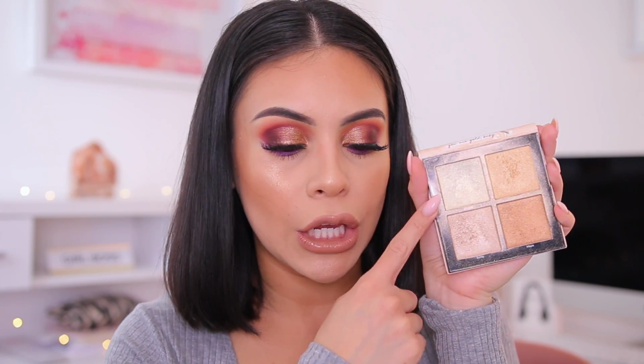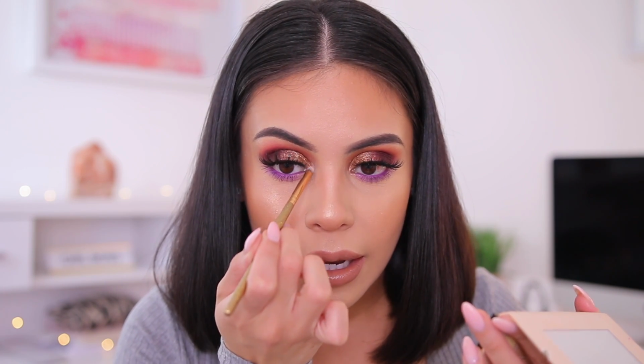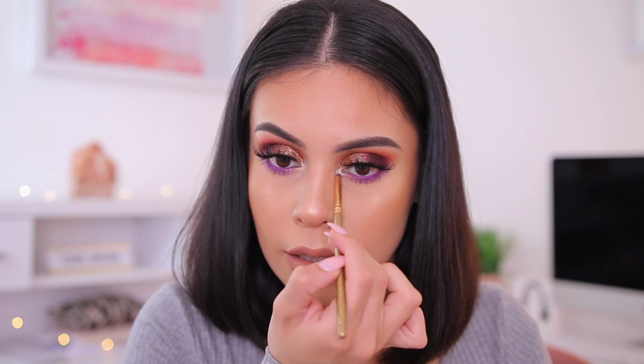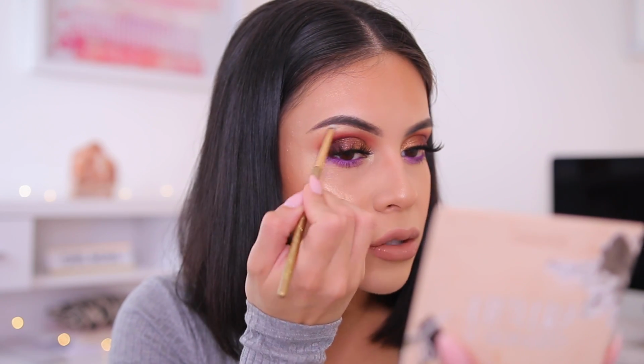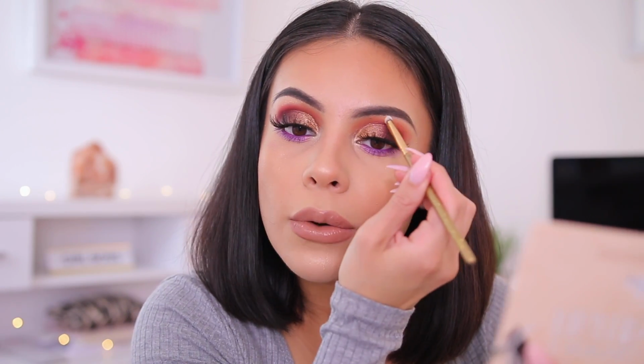And then the final, actually this is the final thing, I'm gonna just do a little inner corner highlight, and I'm gonna take the shade from the EMAN palette right here. I'm gonna take the shade Whistler, and I'm just gonna put that in the inner corners just for a little brightness in there. Nothing too crazy, because the main star of the show is for sure the lid shade and then the lower lashes. And then I'm also gonna take that just right on my brow bone. Oh, I love this formula, it's so good.